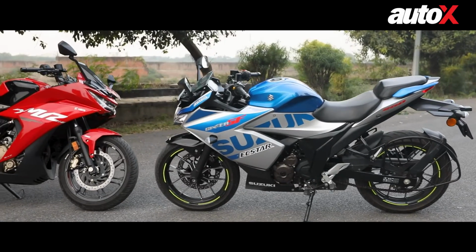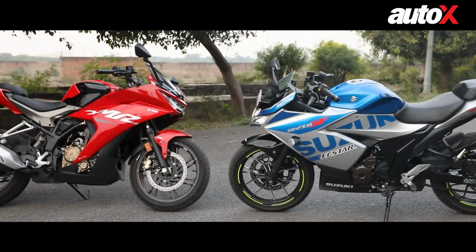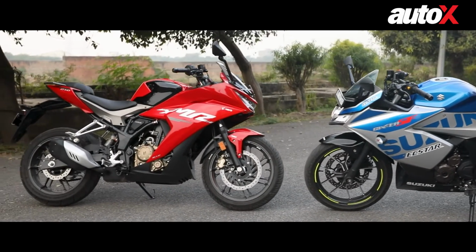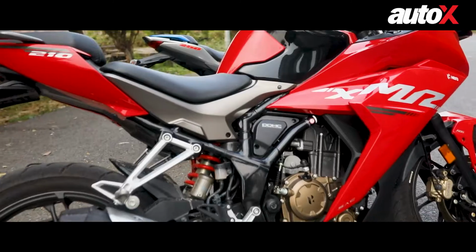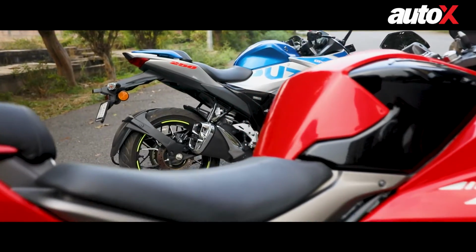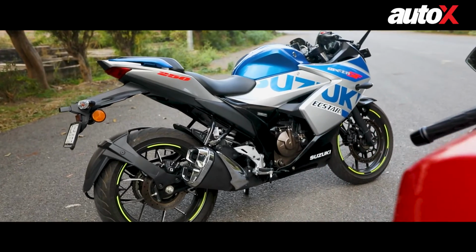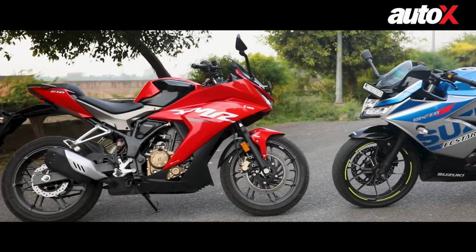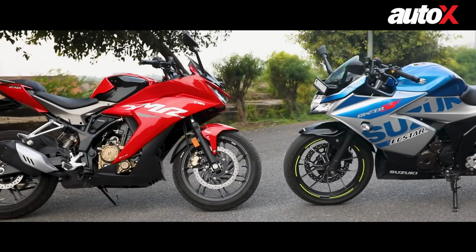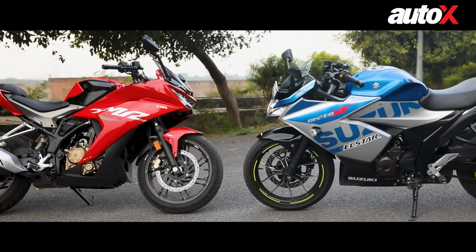I'm still picking the Gixxer. I think the Karizma is just too vanilla for my taste, and the Gixxer is just the right amount of chocolate. What about you? I think, ladies and gentlemen, we have it there. Karan's picked the Gixxer. My work here is done. And if I had to pick one, it would also be the Gixxer, despite the fact that it costs a decent chunk of change more than the Karizma. But the Karizma is not far behind. It is a competent product, but just not as good as the Gixxer.